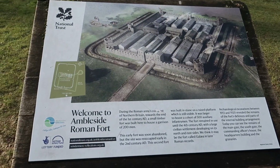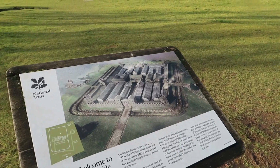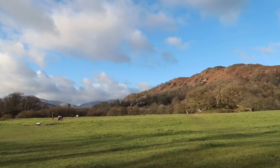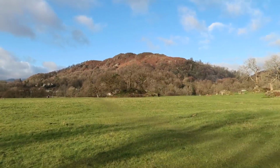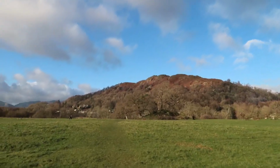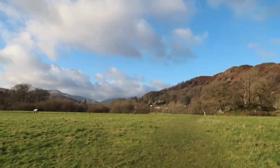okay. This is what we're here to see: Ambleside Roman Fort. Now, this is part of a chain of forts that stretches across Cumbria. There's this one. There is the one on Hardknott Pass, which I filmed, so I'll stick a link up in the top corner for that one. And then there's the other fort down at Ravenglass. Now Ravenglass doesn't have anything left of the fort. It does have the bathhouse, or remains of the bathhouse, left, but nothing of the fort remains. But here at Ambleside there are some remains of the fort.